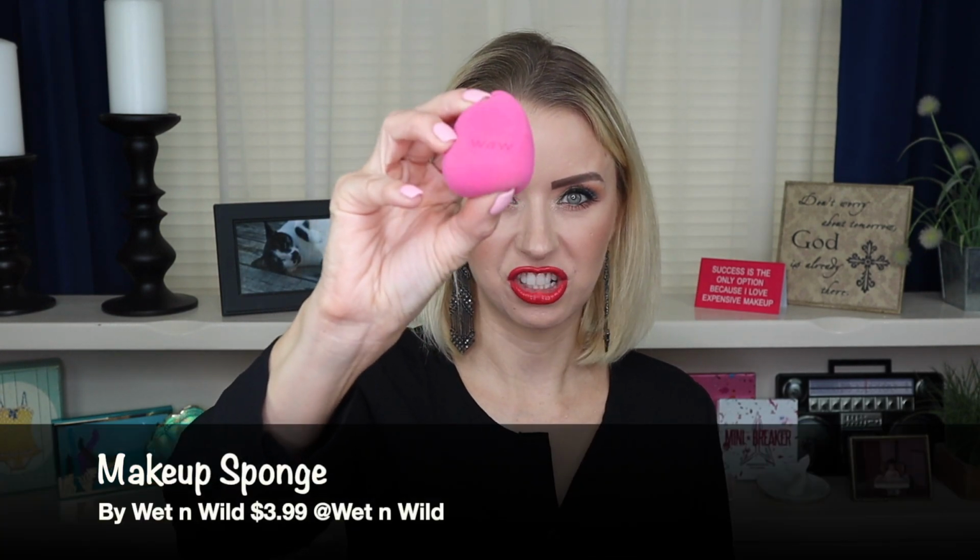I have several of them, and I want to say you can get a 2-pack for about $8 or $9 on Amazon. I will leave all of the prices and description in the box down below. This is a must-have on every vanity. It's so much easier to swirl your brush in here than it is to look for a tissue, swirl it in here, and risk getting little pieces of lint on your brush. Nobody wants that.